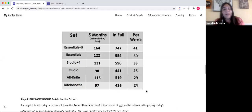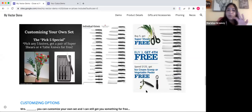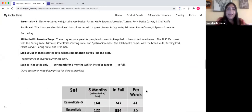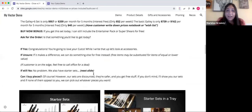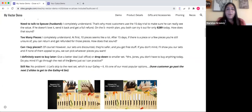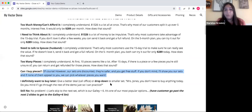So that being said, whenever your family asks if they can buy pieces, it's super important to handle that properly. If you notice, sprinkled throughout the entire manual is the response for can I just buy pieces, right? You see it here, you see it up here in the knee-jerk reactions. You want to practice that and know how to handle that, because your customer can ask that at any point of the presentation.